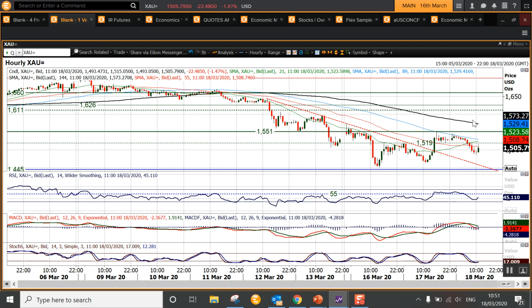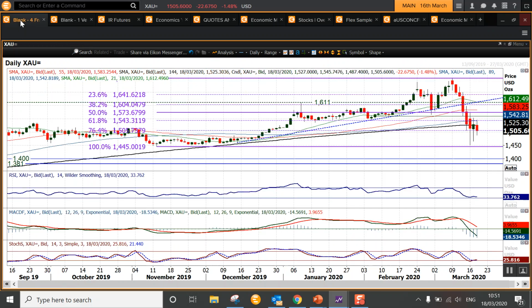So if you can see the recovery initially above 1519 this morning or this afternoon, and then on a move back above 1551, you could start to see the acceleration of a really strong positive move from the bulls. You've already had one positive candle yesterday. Again, if you start to see another positive candle or more positive candles forming, you could suggest that the selling pressure, the massive sell-off that we've been seeing through gold in the last week and a half, could start to turn a corner again. And yeah, that would be very interesting.